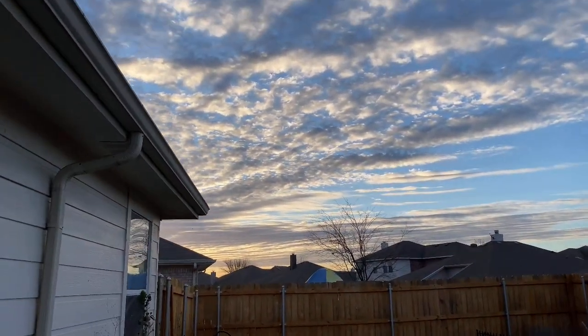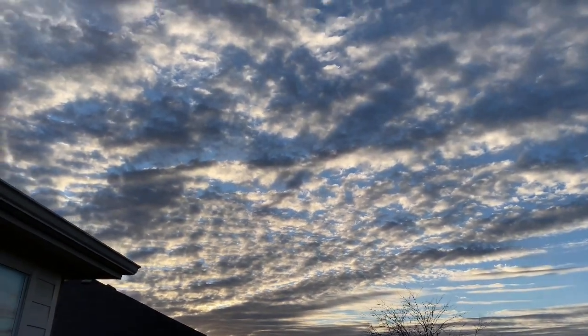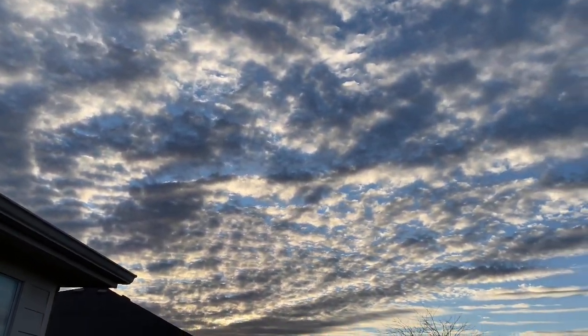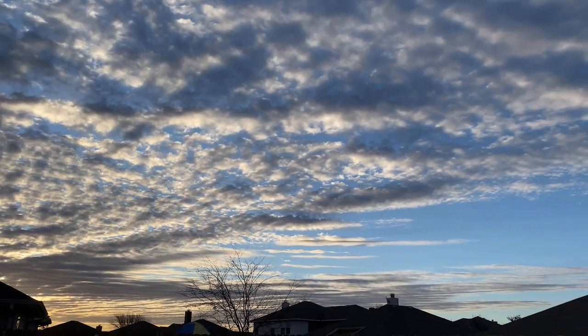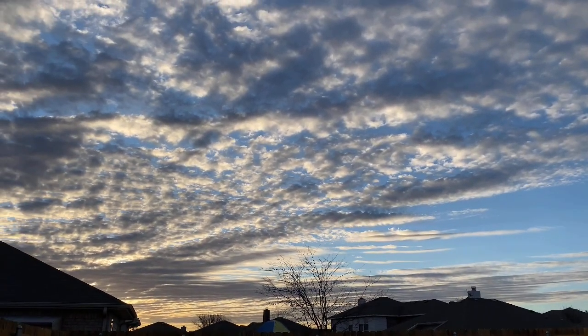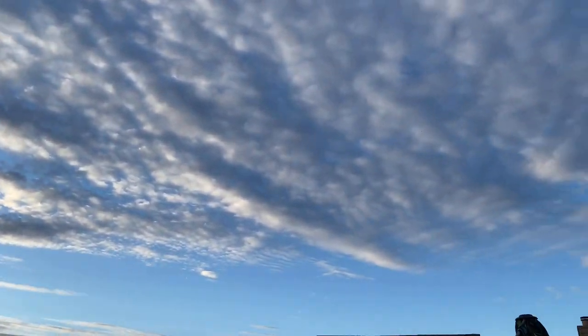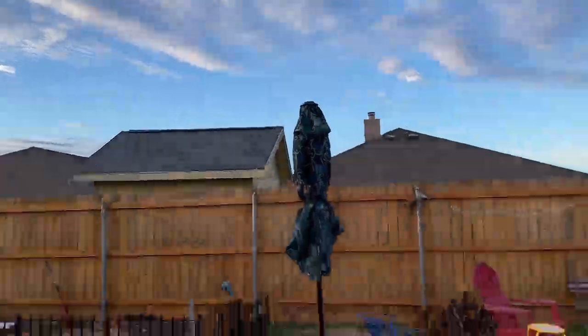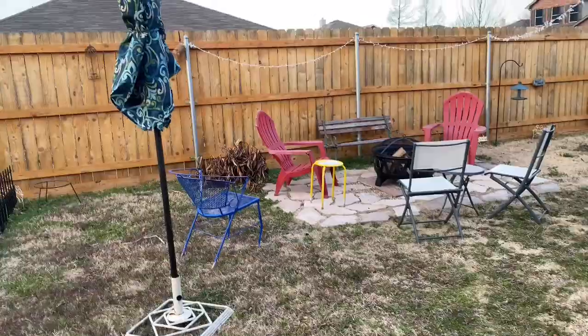Look how beautiful that sky is this morning. I love how the clouds look. It is just very, very peaceful and beautiful out here.